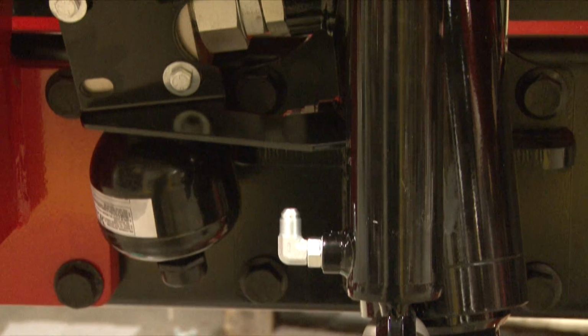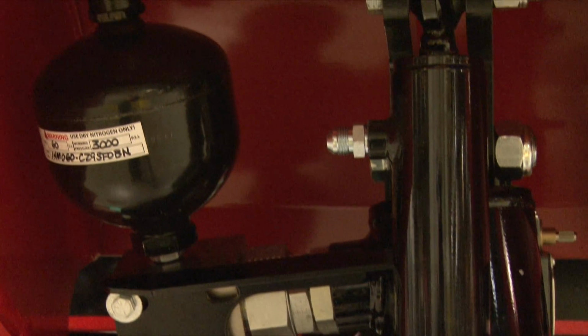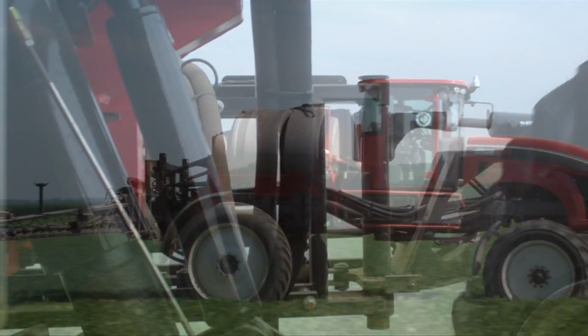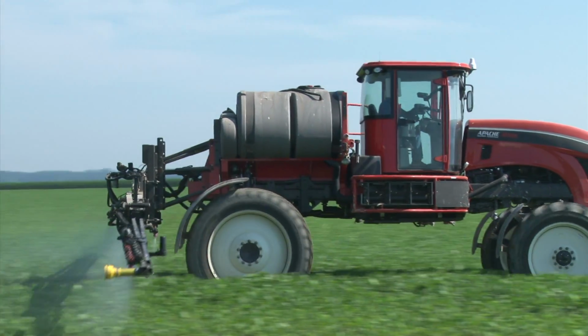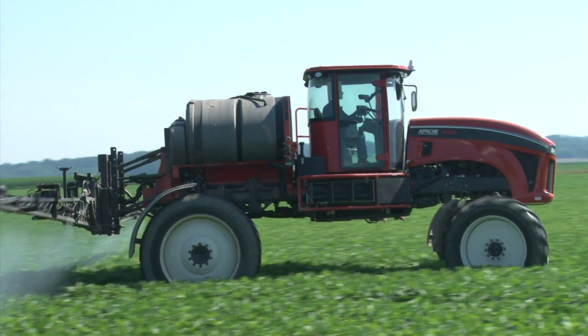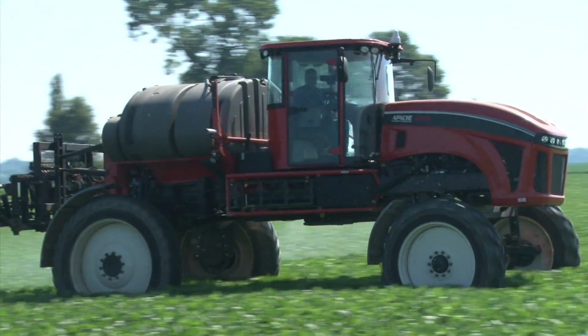The Apache's patented hydraulic rear suspension system provides a one-of-a-kind ride. The rear suspension has anti-sway to keep the axle and frame parallel when making turns, keeping the booms level and out of the dirt, no matter how the fluid shifts in the tank.